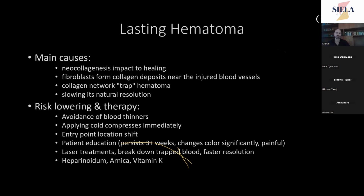For hematomas that are slow to resolve, laser treatments can be used. And topical applications such as heparate, arnica, and vitamin K creams can help to reduce the size and visibility of hematomas.